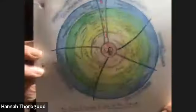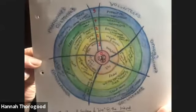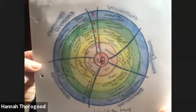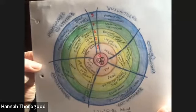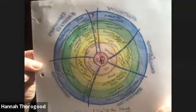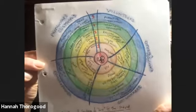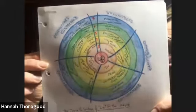I don't know if you have a closer look, but you can see it helps. Your systems will all be different to this, but it helps to identify and lay it out and think, right, customers, who do we need to be targeting? Who have we not yet met? Who's not been involved?